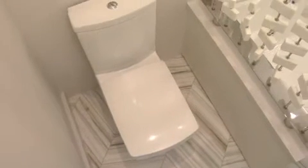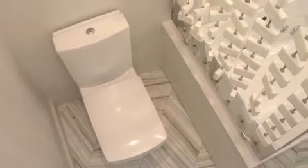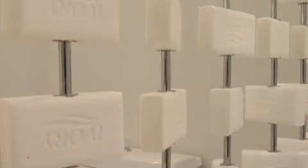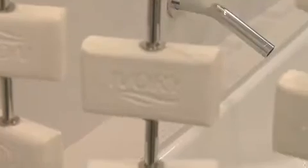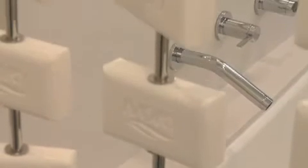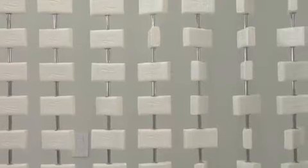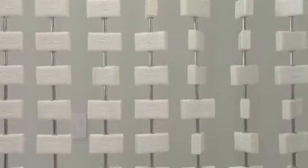And then to screen off the toilet from the tub, we created a screen made out of 140 bars of ivory soap, which coincidentally is the same number of characters as Twitter. I think that was a complete accident, but it's kind of cool anyway.